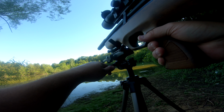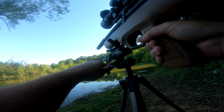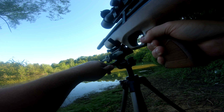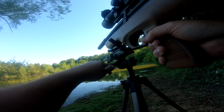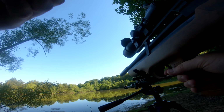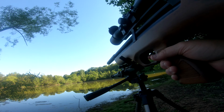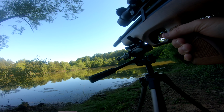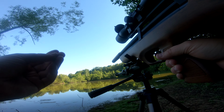Gotta learn the scope today, boys. All right, let's go halfway down the scope. Oh, that was right on. But I don't think that was his head. I think it was a piece of trash. So anything floating out in there, you go about, let's see, how many mil dots do we have? 8 or 9? 9 mil dots, so it's about 4.5, 5 mil dots. Hold over.